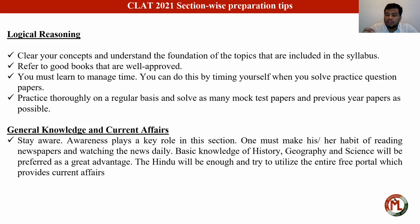Or any books which you find reasonable, or any books you find good, try to solve questions from that book, and that will definitely help you.